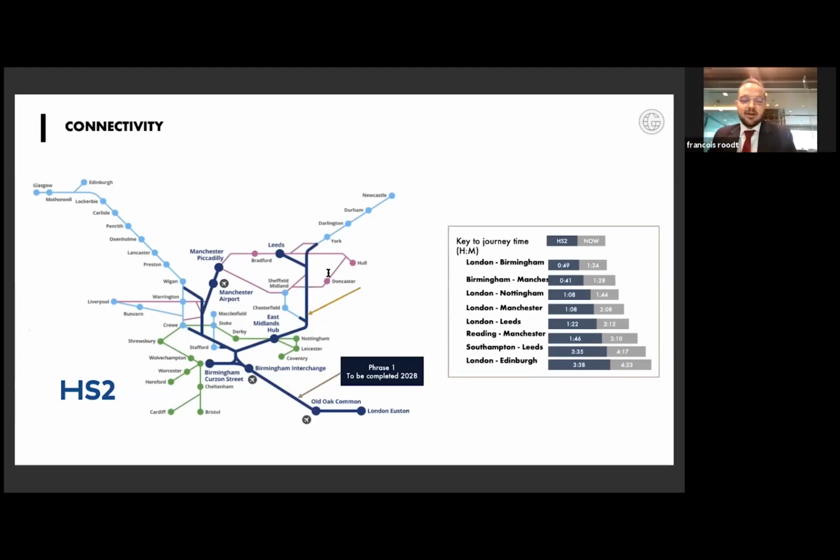Jonathan, thanks. I know you say it will be completed at the end of the decade, but can you explain some of the current positive economic effects already happening due to HS2?